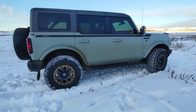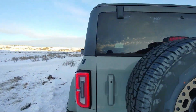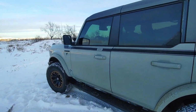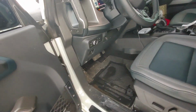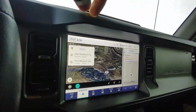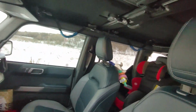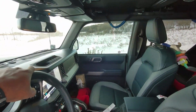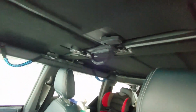I'm selling this thing for more than the MSRP, definitely, because of what I've added to it. And these come fully loaded. The only option that it didn't come with was the Sasquatch package. It comes with the rear locker, the massive screen. I've added all these hand grips to it. I got one in the center, right there, as you can see. It's very handy. You can always easily grab on to things if you're driving.